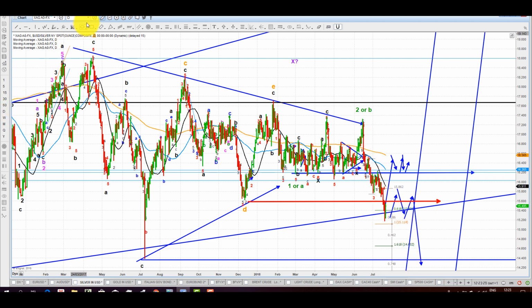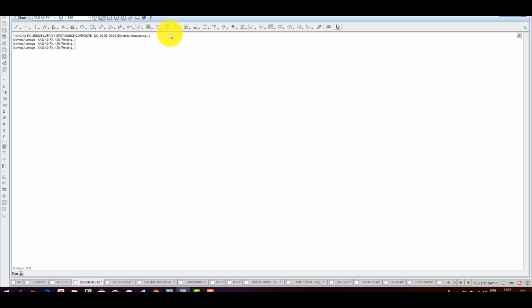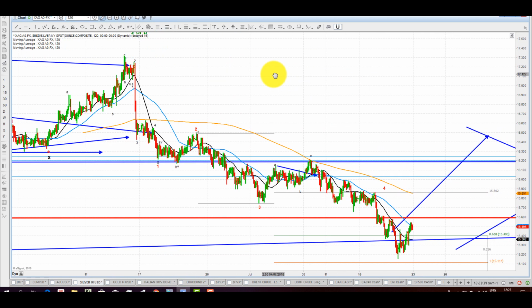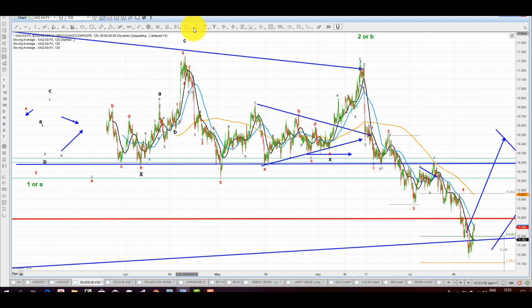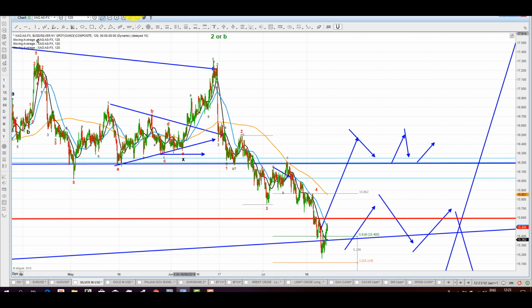Now let's jump to the 120-minute scale, and this is the idea that I worked with during the week. I don't know if you remember, I said to you here, in fact I marked it, that if silver stops the slide before 15.11 and reverses, it raises the prospects of treating this as 1, 2, 3, 4, 5. That is valid. Extended first, 3rd wave, 4th wave, 5th wave. Now, of course, it could be wrong. It could be that there is a different wave count operating here.